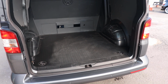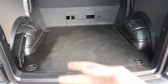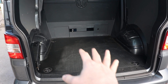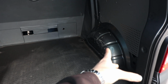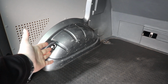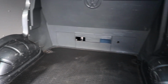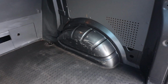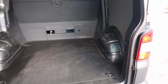In terms of condition here in the back, this is the rubber floor which you get in the back of Kombis, very, very hard wearing. You can also kneel in these without killing your knees like you do in some vans, so there is a little bit of padding in the back. Exposed rear wheel arches, got a couple of marks on the rear wheel arches. We can actually get covers for these as well, which will improve the appearance, but this is very consistent with the age and mileage of the vehicle.